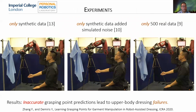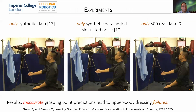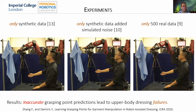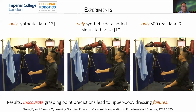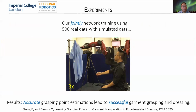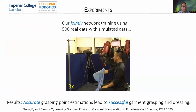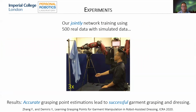Here we show some video examples of our results. In this page, these 3 videos show that training the network using only synthetic data and only real data can lead to inaccurate grasping point prediction, which causes upper body dressing failures. However, when we train the network using synthetic data and real data together, the accurate grasping point estimations lead to successful garment grasping and dressing.